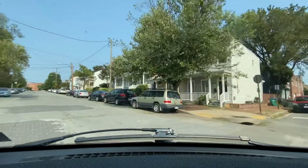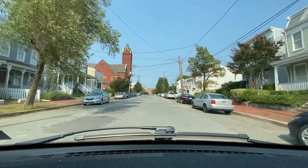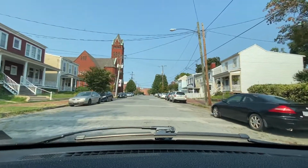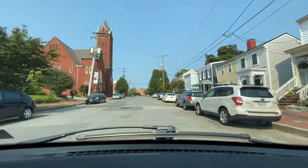Oh, look at this street. This street got bricks. Is it cobblestone? Bricks. Oh, I got new bricks. And they got like a combination of old bricks. Here are these houses on my left. Houses on my right. It looks like a nice neighborhood. How is this a bad neighborhood?